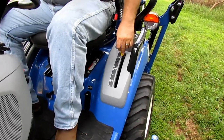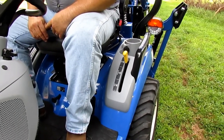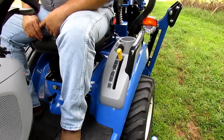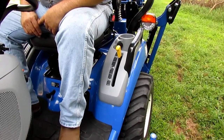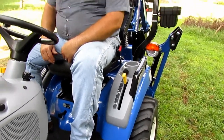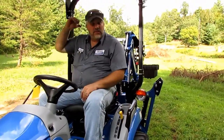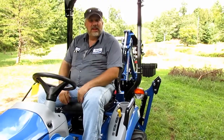So what would be an instance when you do, let's say, mid? You're going to pop it in mid, and you're going to go ahead and use the belly mower. Yes, sir. Okay. Then mid and rear would be an example. What would you use that for? You could mow with this, and you could bush hog behind you at the same time. At the same time. Yes.